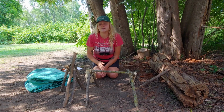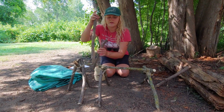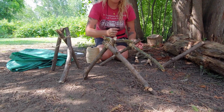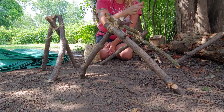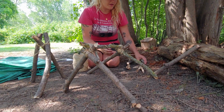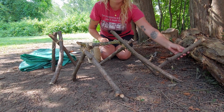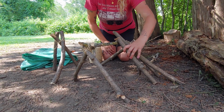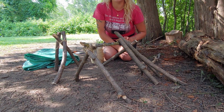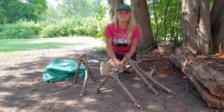You can also tie a tarp around this to keep the heat in and the wind out even better. A more complicated structure is this A-frame. An A-frame can be used to tie a tarp over top, but if you don't have a tarp with you, you can also lean more branches up against the side of your A-frame to give it more of a tent shape. If you weave branches through here and you make it dense enough, you can actually make your A-frame waterproof.